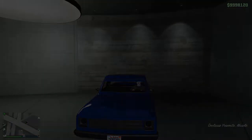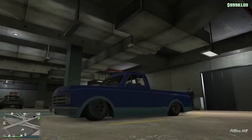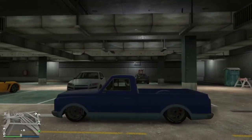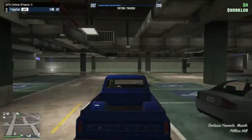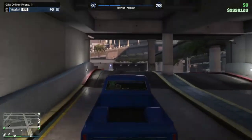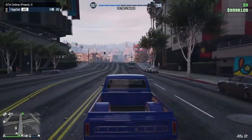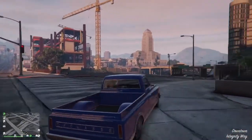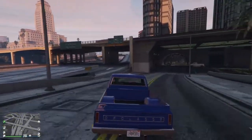So let's just drive it around for a minute. So yeah, I believe it comes with airbags. See, look at my ride height. So it's got airbags. I think it's under muscle. Yeah, it's under muscle. It's not the best of the trucks. It's not that great on its own. So I'm going to make it into a Benny's vehicle.